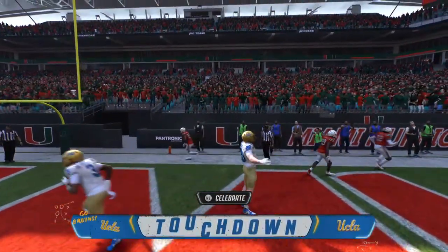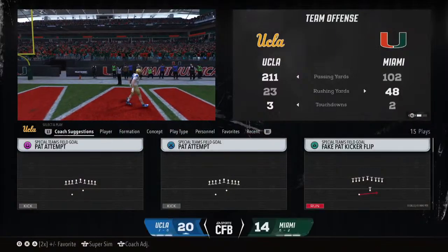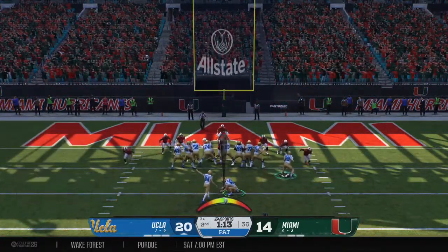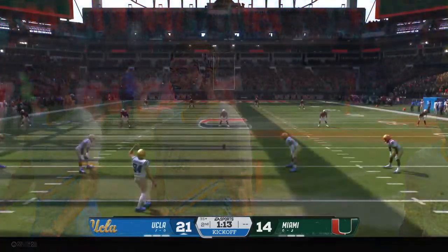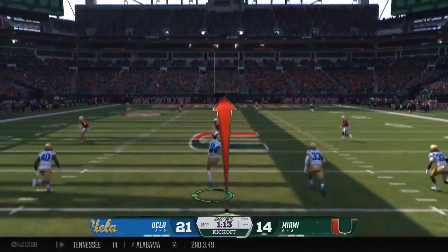Touchdown, UCLA! Quick strike through the air for the score. Man, I just love the execution by this offense. Late in the half, you want to take the lead. You want to get that momentum on your side, and they do it. They finish it with the passing game. I'll tell you what, keep that passing game up. You can keep this lead, keep the momentum, and keep putting up numbers.